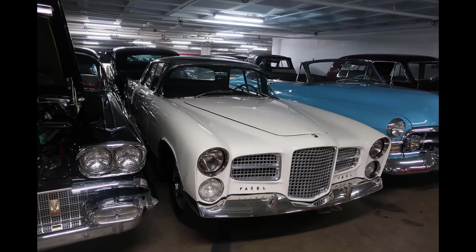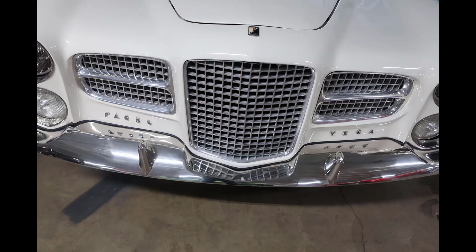It's a Facel Vega, and it is a French car. It was only produced 1962 to 1964, and it either had a 6.3 or a 6.7 Chrysler V8 engine.